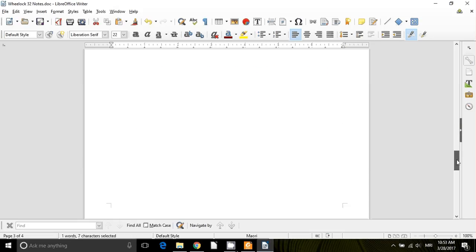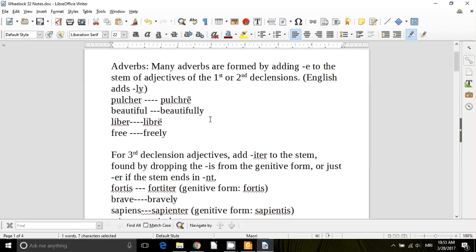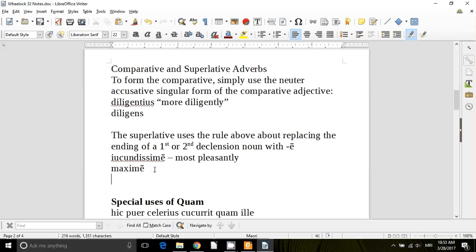For your translations for this chapter, you're going to work on numbers 4 and 10 from page 269. In preparing for the quiz over this chapter, it's just a lot of little things. Again, if it's about forms, it'll be very easy. I might give you pulcher, and then I might say type in the adverbial form of pulcher. So you should be able to know that you replace the ending with this a. Likewise, when it comes to the comparative or superlative of adverbs, I might just tell you, if you have maximus, how do you turn that into an adverb? Well, I change it to maxime.